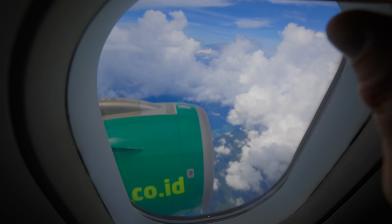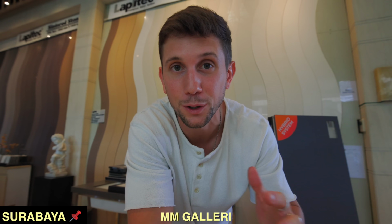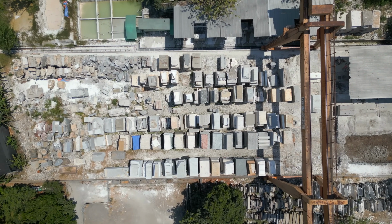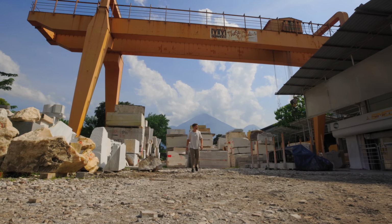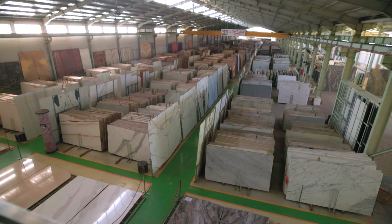So today, I have flown to Gallery's warehouse here in Surabaya to show you literally the largest supplier of stone in all of Southeast Asia. As a kid, one of my favorite shows was How It's Made. It was a fascinating behind the scenes to how factories made things. And today, I am up close and personal on set with Gallery. This is a small preview of all of the finishings that are yet to be considered for Las Villa.